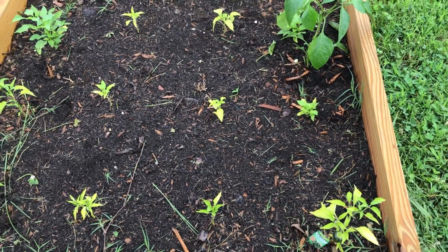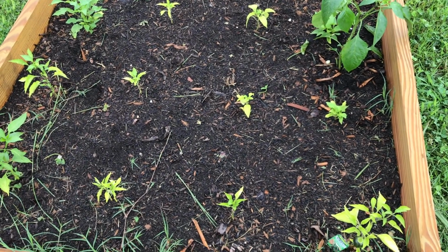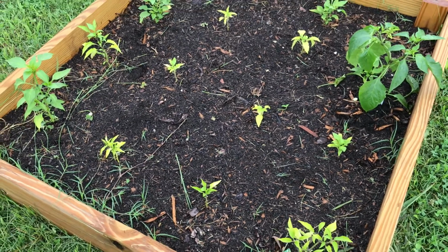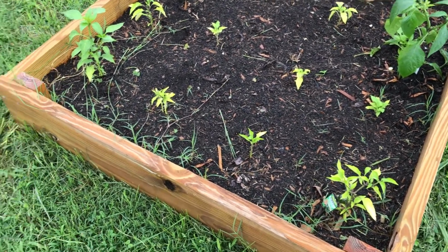I don't know what's happening this year. They're just not growing. I have put nitrogen on them, but they're yellow. I don't know what the issue is with the peppers. They're just not growing much. And it could be, again, the heat. We have not had much heat, and peppers love heat.